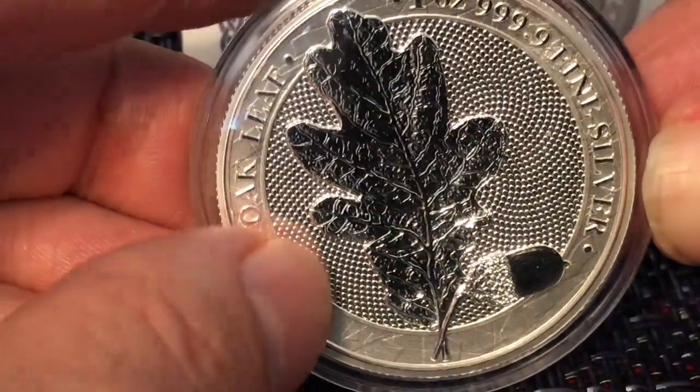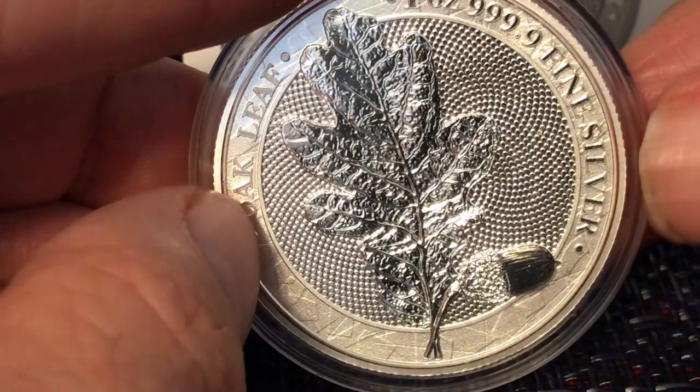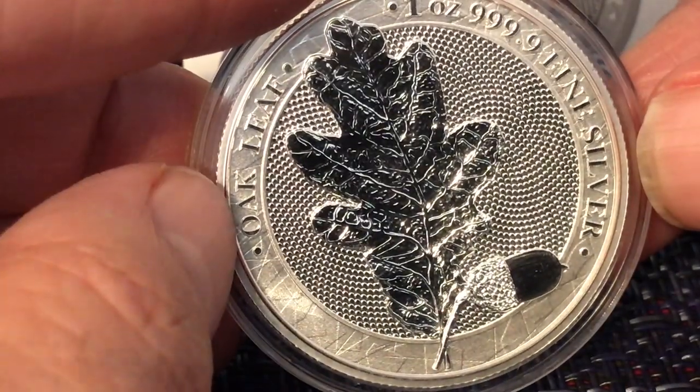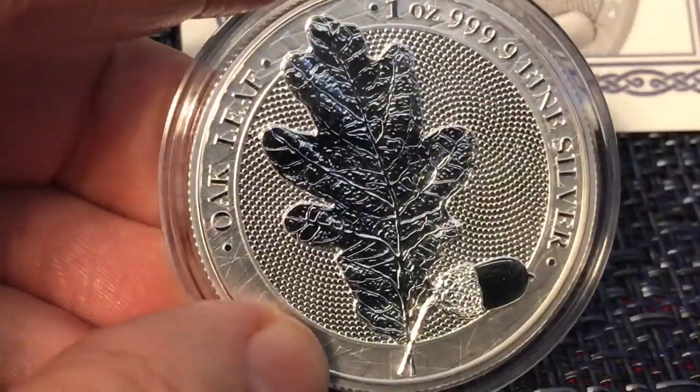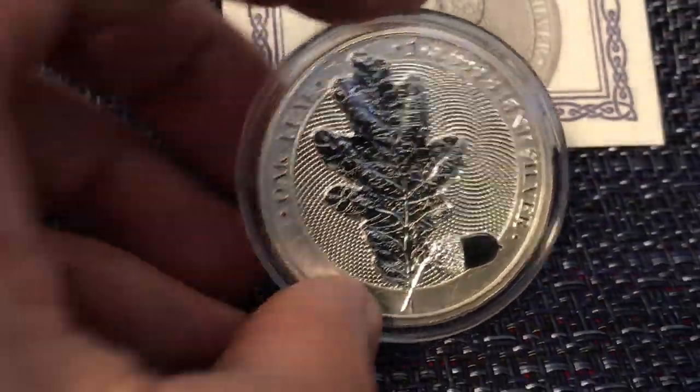The Germania Mint really has made a mark, having just released their pieces this year. And it's been very popular in the community, and this is quite a piece.